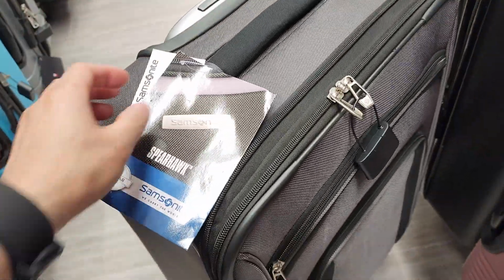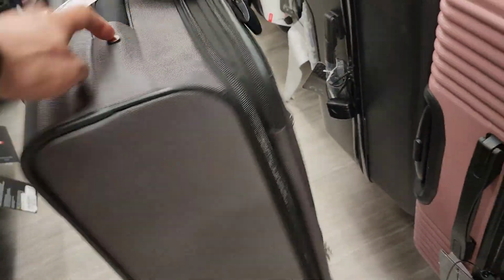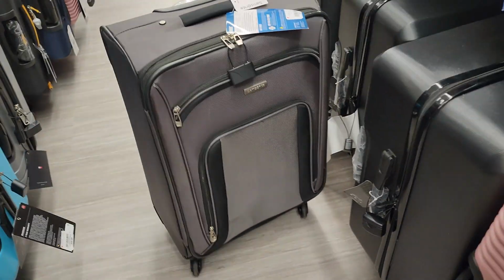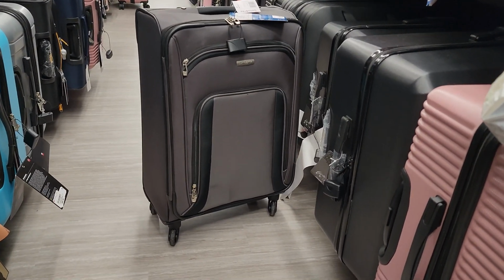How much is this? This is like a mid-size. Anywhere else could probably sell like $90. It's $79.99. That's not bad. It's like a later model Samsonite. That's gonna be good for check-in, right? Medium. You don't want to carry a big bag.